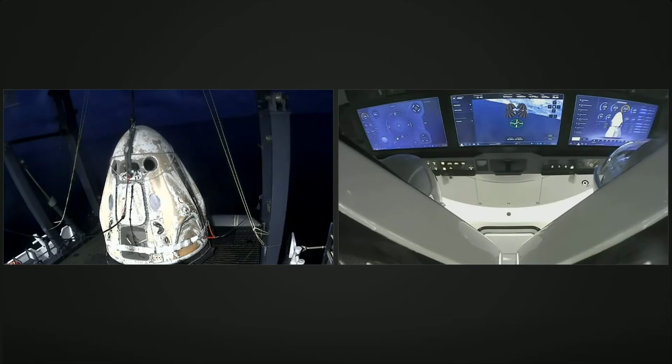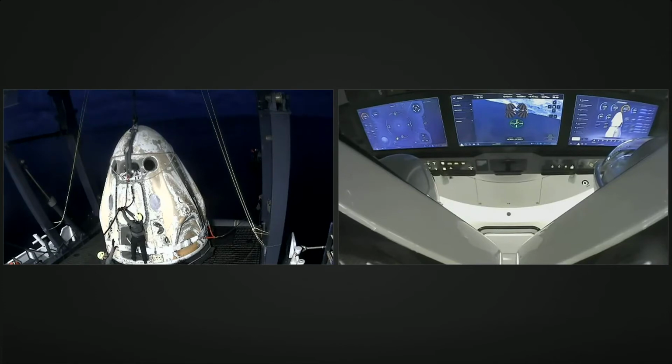And what you heard was some comms, just letting the crew know that they will be translating the Dragon on the nest and reorienting it into a position on Ghost Searcher so that it is in a good, stable position for them to open the hatch.